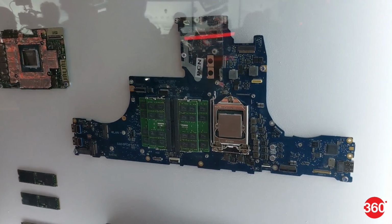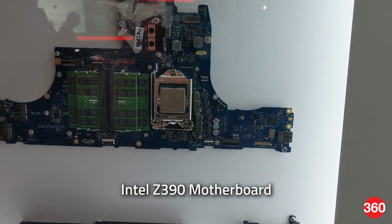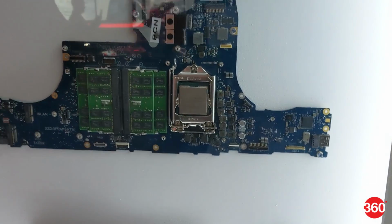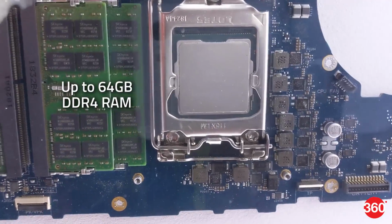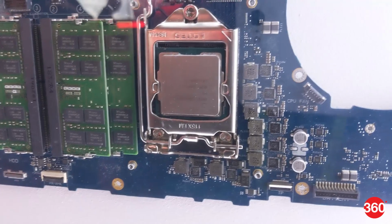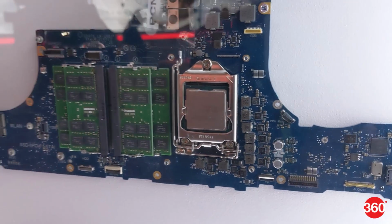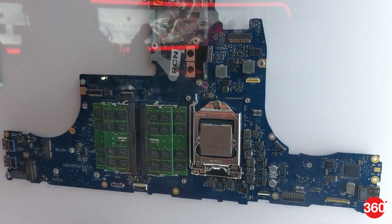Since it is designed to be upgradable, the Area-51m uses a socketed Intel Z390 motherboard, just like you'd find on desktops. You get 4 RAM slots which can accommodate up to 64GB of DDR4 RAM, single, dual and triple storage configurations ranging from hybrid drives, PCIe M.2 SSDs, to even a bunch of them in RAID 0 configurations.